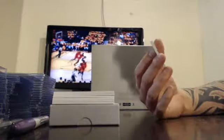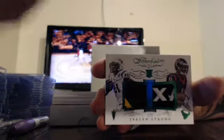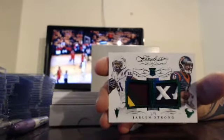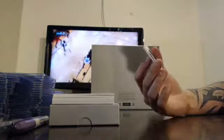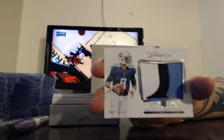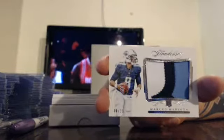Dual patches, two colored, number /5, Jalen Strong, Houston Texans. Next one you've got is a three-colored, number /25, Marcus Mariota, Tennessee Titans.